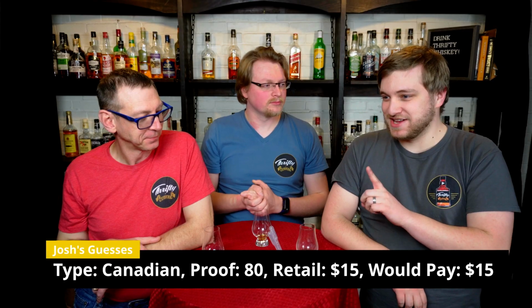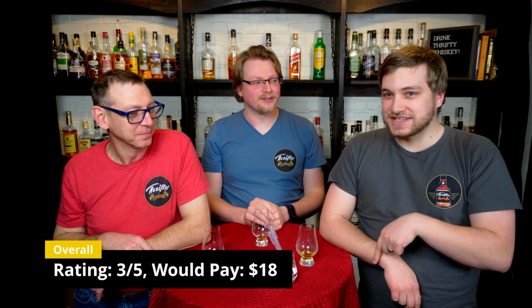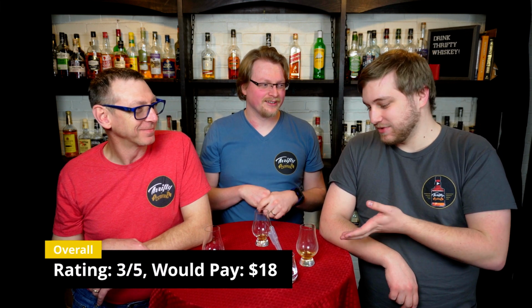I think this is Canadian. If it is a blended Irish or a blended Scotch, I think it's a high corn base. I think whatever is in this is a corn base in a used barrel. I'm going to go 80 proof. And as far as pricing goes, I think this probably retails for 15. I'd spend 15 on it. I would spend 20 on this based on my belief that it's a Scotch. If this is a Canadian, I'm not spending more than like 12 on this.